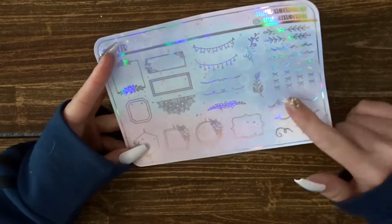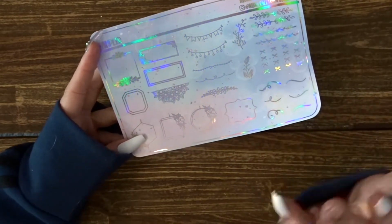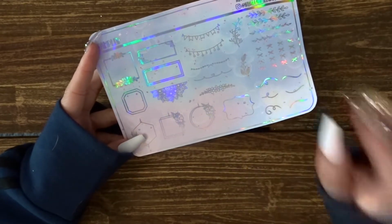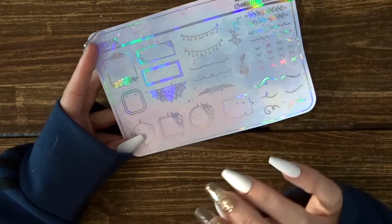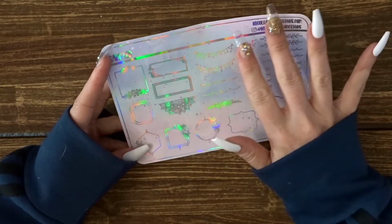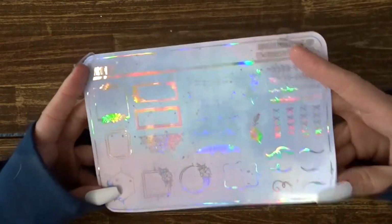So this is the sampler sheet. This is going to be listed totally separate. It's not going to be part of the kit listing. I wanted you to be able to pick it up if you don't want to do the kit, because a lot of people really liked the sampler that was just plain that we had for Ultimate Planner Sale, and that is still up in the shop as well. So I wanted to go ahead and list this by itself.